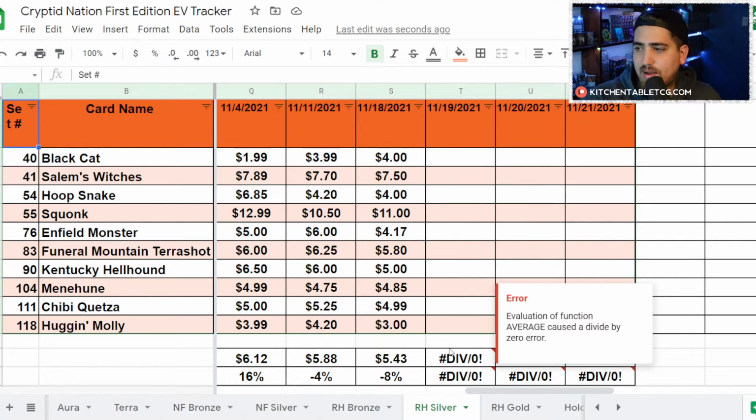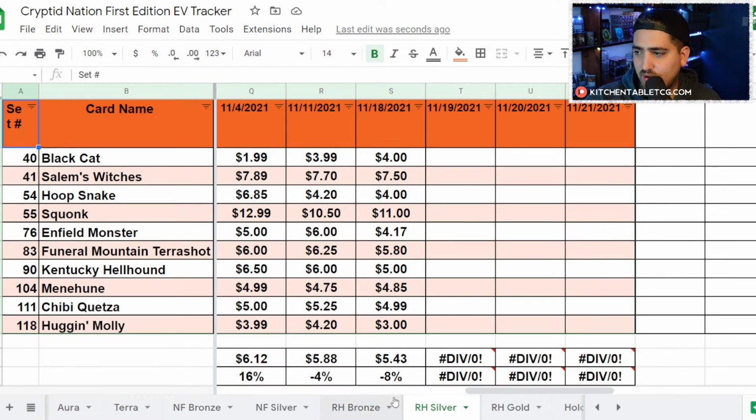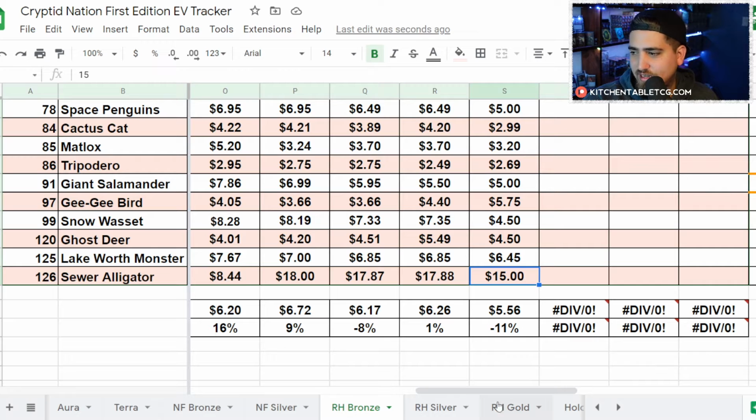We'll spend some more time on the gold stuff. But Reverse Hollow is down 8%. Squonk is actually going up. There are some characters like this that people actually like Squonk. That has the funny artwork. I think Sewer Alligator again is like one of my favorites.